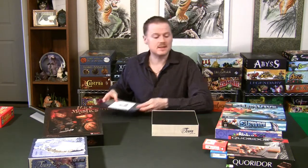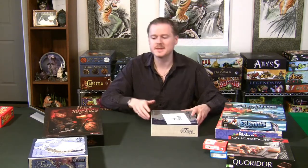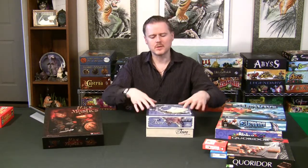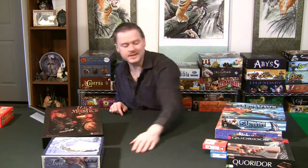As a matter of fact, it's even enjoyed by the older adults because it plays up to 8 players. The rules aren't that hard to teach. It plays pretty darn quickly, although it does have player elimination, which slightly takes it down on the list.